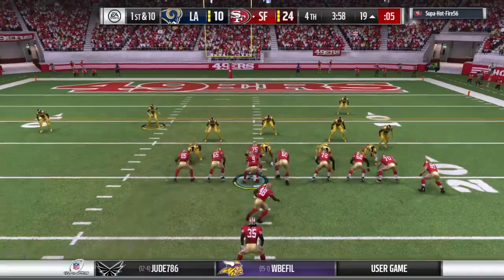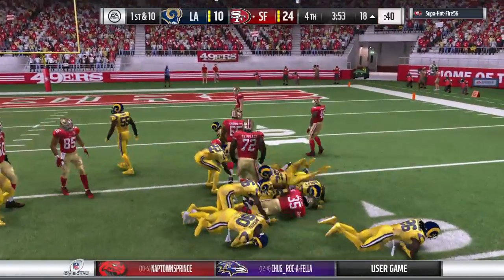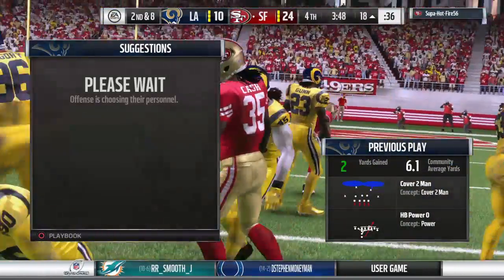Defense showing blitz. And he'll give it here to his running back. And he'll get this down only to the 18. Gives him a couple on the carry there. 2nd and 8. The fourth.